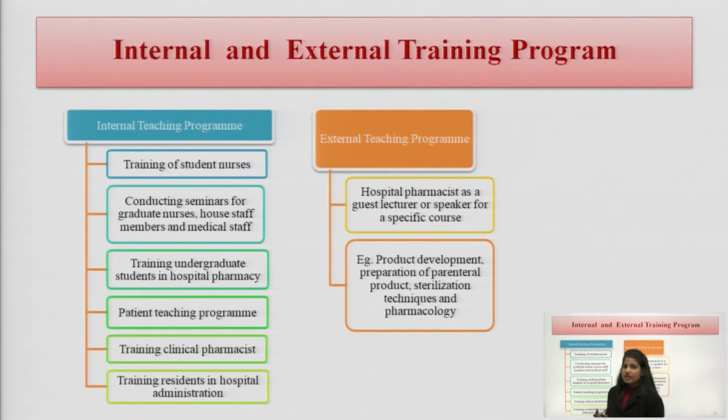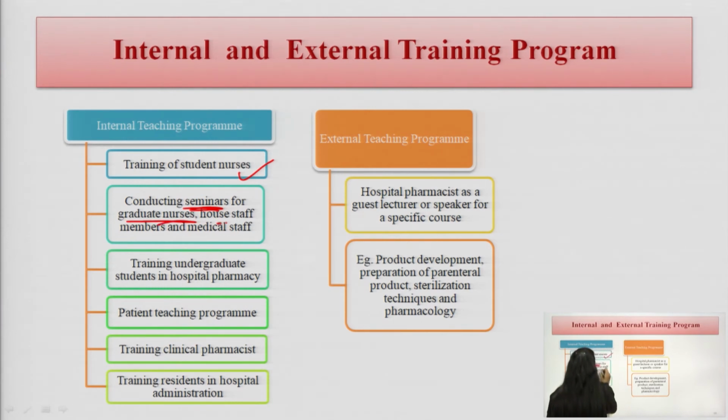Now there are some examples for the internal training as well as for the external trainings. Let's see what the examples of the internal teaching programs are. If we are training student nurses, of course inside the hospital, this is one of the examples. All these seminars in the hospital itself, the organization, for graduate nurses, house staff members, or any of the medical staff.